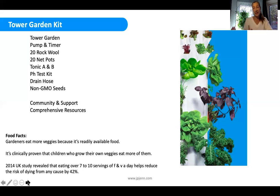The other thing about the Tower Garden is I literally get to activate my activism every single day. This is a belief system. The Tower Garden is not just a product, it is a movement. That is what happens when you purchase a Tower Garden. It's very, very cool. And I am so proud to be on this movement.